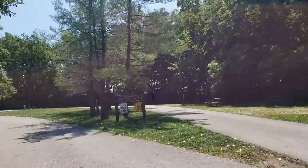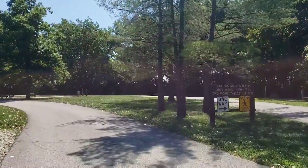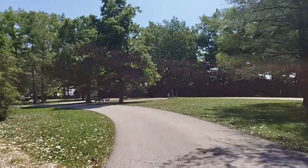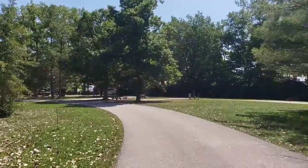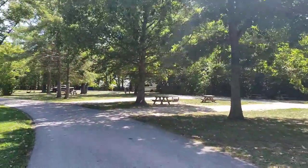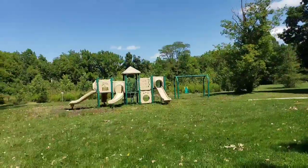Turns into a one-way street after a little while and loops around, and you take that to the right and you keep going back and you'll find your non-electric campsites. These are pull-through. They have a few pull-through sites available here, as you can see.